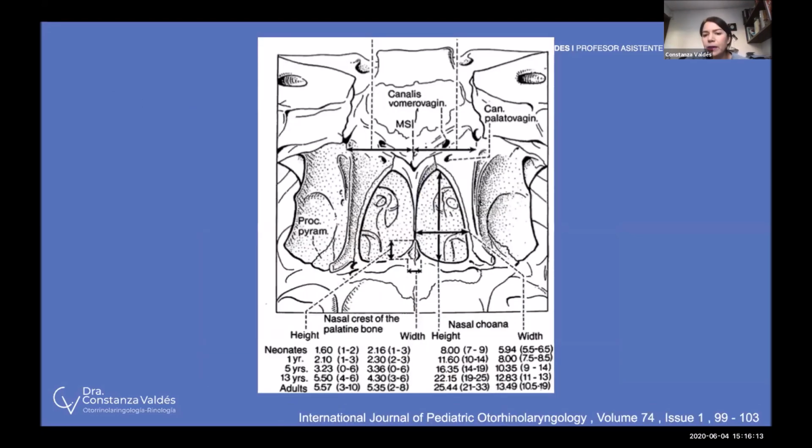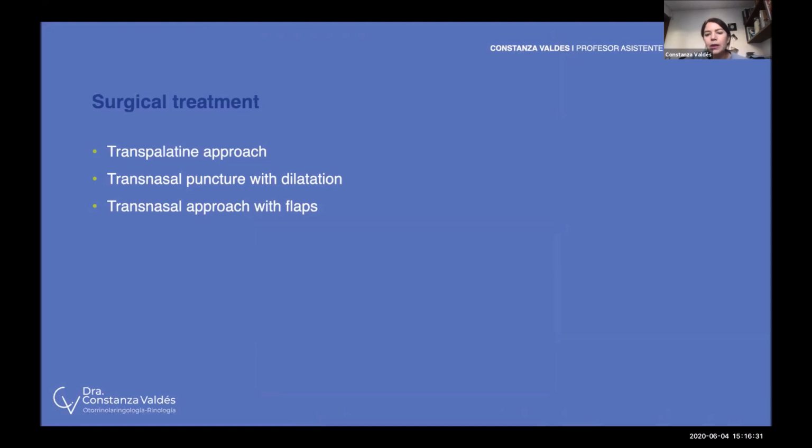It's very important where we are going. We have to know the dimensions that we're seeking, so we must know what is normal, okay? About 1 centimeter by 1 centimeter is normal for a neonatal baby. So what are the surgical treatments described for this? A transpalatine approach, a transnasal approach with dilation, or a transnasal approach with flaps or with other kinds of instrumentation. The transpalatine approach was used a lot.